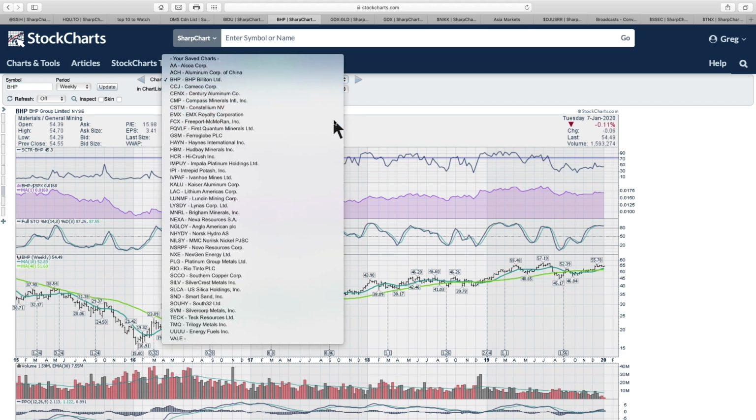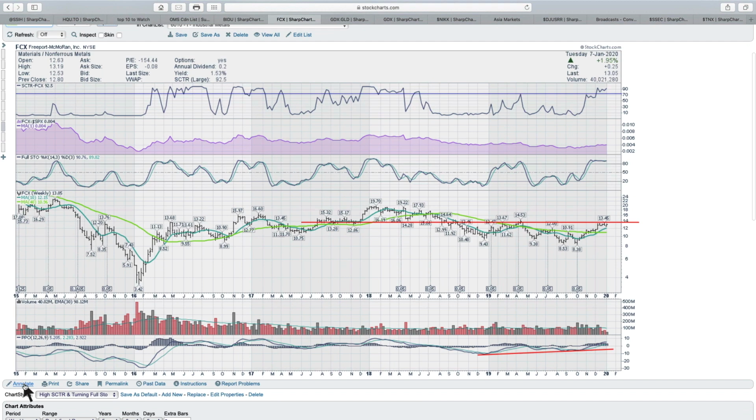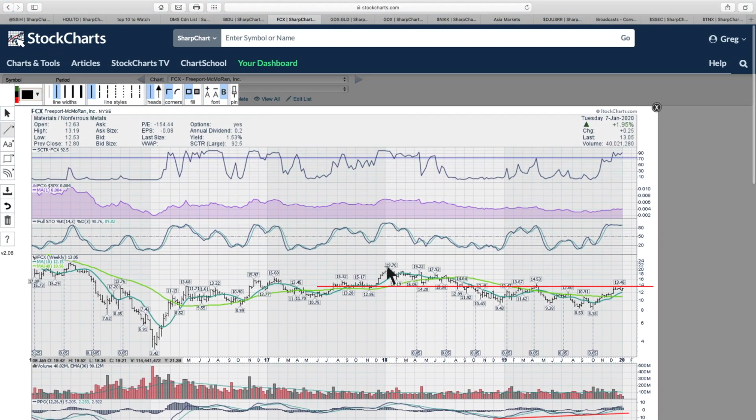Looking down here for Freeport-McMoRan, what you see here is no real price action for the last 2 years. I will say there is a downtrend here that was in play. Let's draw that in. And what you see on this downtrend is, at least on the China trade deal news, it jumped up and it's consolidated sideways for 4 weeks. So let's not throw it out.